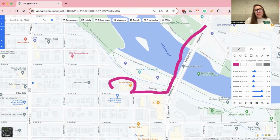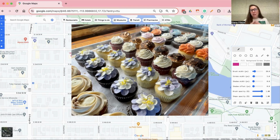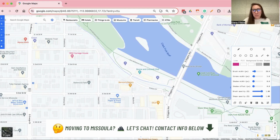So if you walk over the bridge, not in the water, but over the bridge on this road right here, 3rd Street, definitely hit up Bernice's Bakery. Delicious pastries and sandwiches, and you can order cakes for any events that you have coming up. Highly recommend. Oh, and their coffee is really delicious too. Staff is really amazing as well.